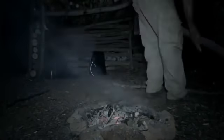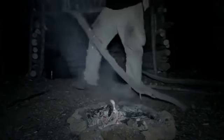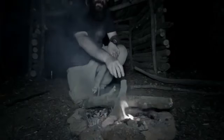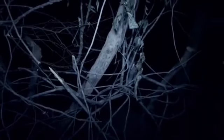Oh, these sounds are driving me crazy. I'm gonna need some more firewood, but I'm not going out there again tonight. So I built this barrier. It's a little protection, but it's better than nothing at all. Just to try and keep whatever is out there. Tomorrow, I have got to reinforce this shelter.